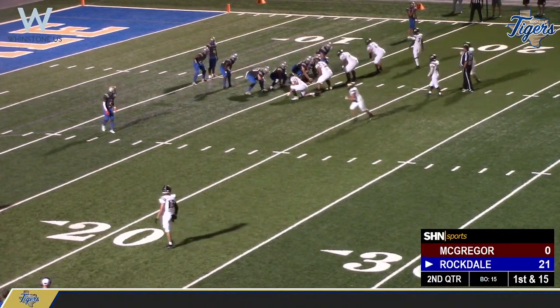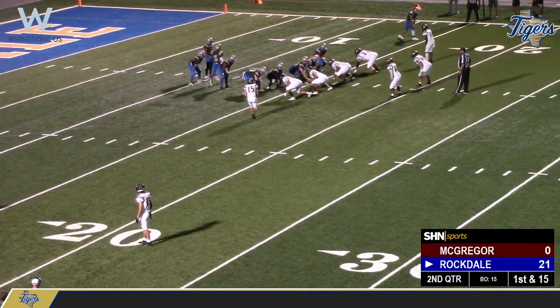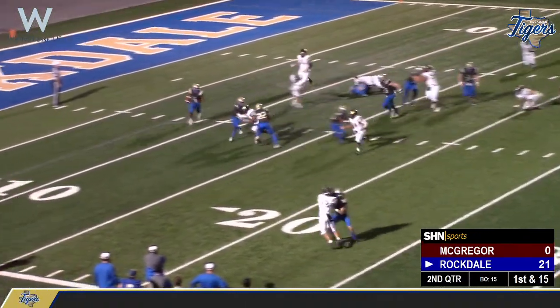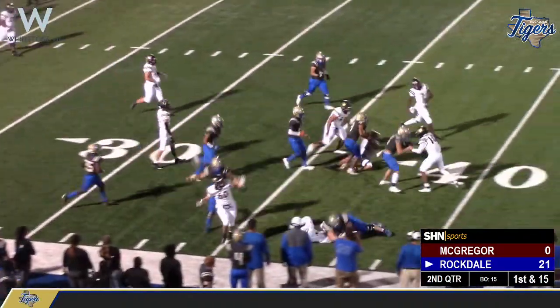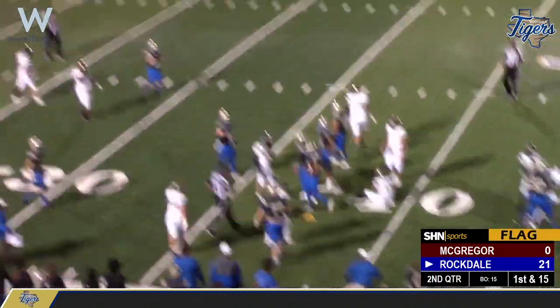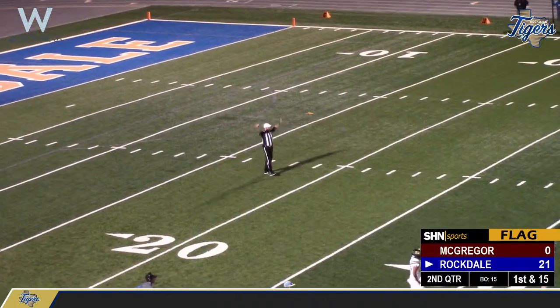Tigers now from their own 15-yard line. With the man in motion, snap back to Scott. Looks for a keeper around the right end. Has room to the 15. Out to about the 20, still going, 25 to the 30. Dragging defenders across the 35 to about the 39-yard line, and another late penalty flag coming in, and we've got a skirmish late and another flag.